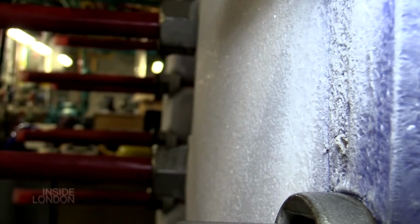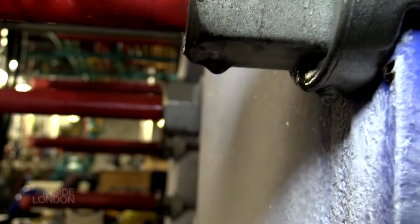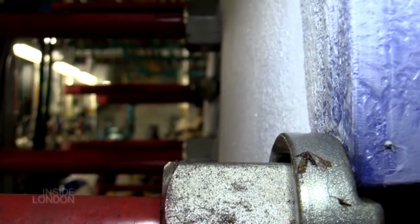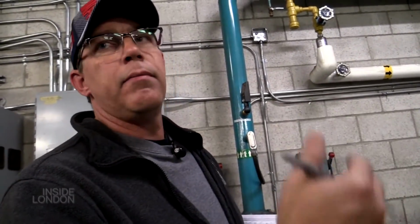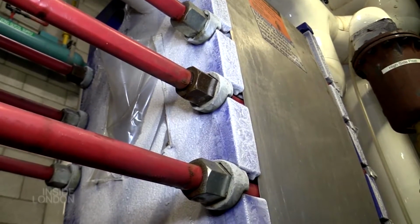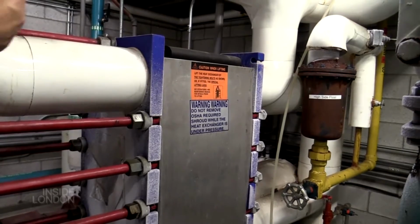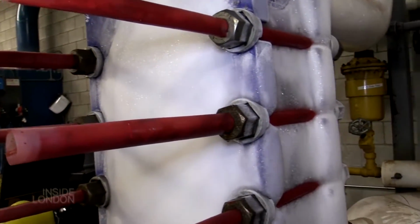This is a plate and frame, and what it does is the glycol runs through here as well as the ammonia liquid, and they don't touch each other. They run side by side. The glycol gives off its heat to the ammonia, cools down, goes back out and gets more heat from the ice surface. What it is basically just fins, and every other one's ammonia, one's glycol. The glycol gives off its heat to the ammonia, goes back cooler, gets more heat, brings it back in.